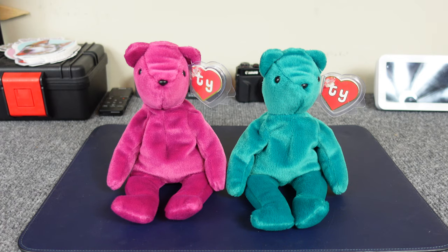Now, there are differences in the quality and the make of these Beanie Babies, but it is universally accepted that the Korean-made Beanie Babies are much harder to find, as they eventually discontinued production in Korea, but they've always continued production in China, well beyond the 5th and 6th generation.